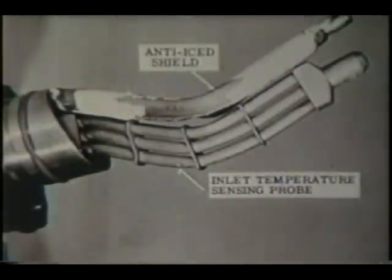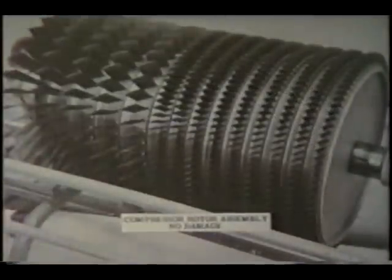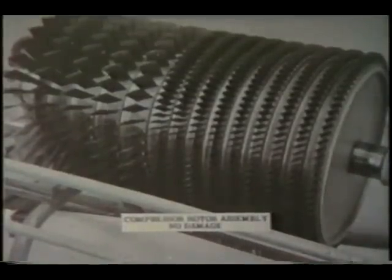Another series fired the pellets directly into the engine. Photographed at 6,000 frames per second, these hailstones are traveling up to 425 miles an hour. After one series of 30 such firings, two guide vanes ultimately gave way, but the anti-ice shield and inlet temperature probe, although deformed, were not ruptured. Later tests revealed that the probe suffered only a negligible shift from its initial calibration, and a complete teardown revealed no other damage to the engine.